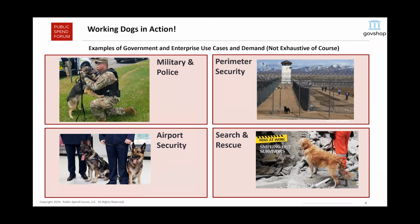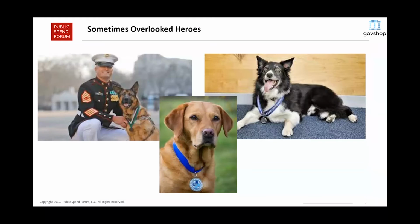The next point I cannot overstate enough. Working dogs have provided tremendous contributions over the years, decades, centuries, and even longer. It goes way back, even beyond that. By the way, the dog on the right-hand side of the slide is a police dog, and the dog in the center is a cancer detection dog.